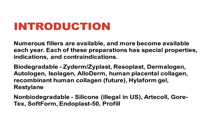Now, numerous fillers have come and gone, and they can be categorized into a biodegradable category and a non-biodegradable category. These are just some. Zyderm and Zyplast are bovine collagen that required a skin allergy test prior to use. Silicone is non-biodegradable, and it is illegal in the U.S. as a filler. And so as I said, we have a set of fillers now that we think are very good and very close to being ideal.